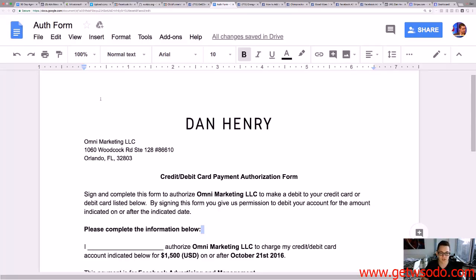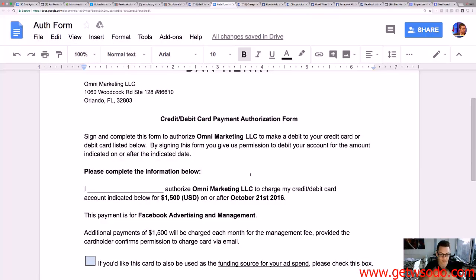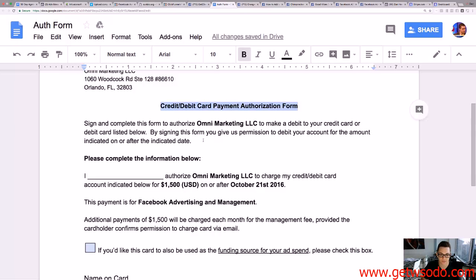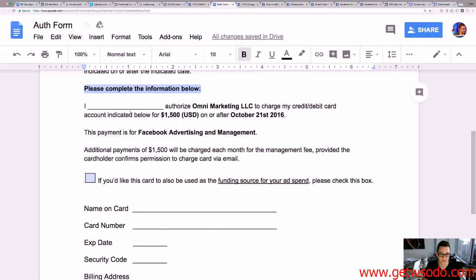When I'm ready to send this to my client, well, you know what, let me just go through it and then I'll show you how to save it and send it to the client. So I have the logo, I put my address and company name here. I put credit card, debit card, payment authorization form. And then here I simply say sign up and complete this form to authorize Omni Marketing LLC to make a debit to your credit card or debit card listed below. By signing this form, you give us permission to debit your account for the amount indicated on or after the indicated date. And then I put please complete the information below.